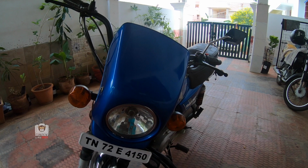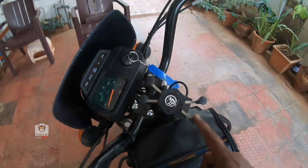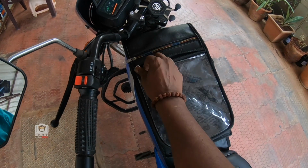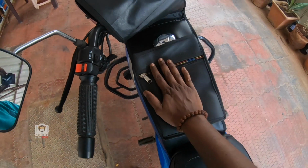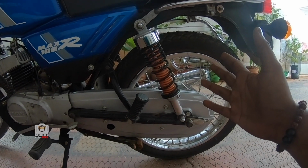Alright guys, so we leave tomorrow, and let me talk through the modifications that have gone into the bike one by one. A mask over the headlight, LED fog lights, a mobile phone holder, a tank cover with an extra pocket to keep your phone if it's raining or something. So that's one thing, and it has a compartment here and here. Yeah, that's that. Longer travel suspension, much better than the original.